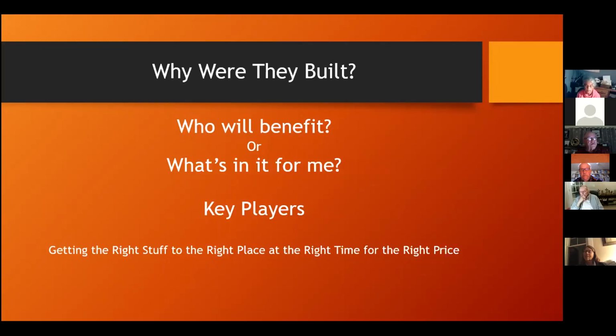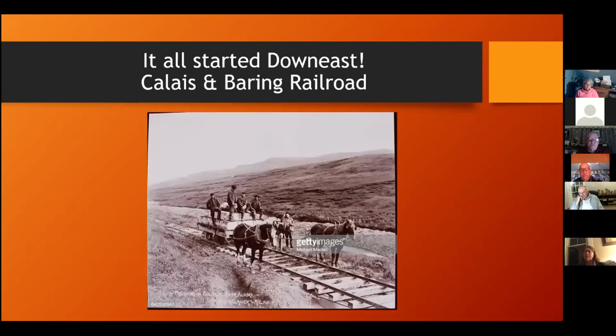That is now the New Brunswick and Maine Railroad, and it connects with the Canadian railroads, and it also goes all the way to Mattawamkeag, Maine, where there's a large terminal where they can transload and do other things. So this is what it looked like. It was pulled by horses. They didn't even have an engine.